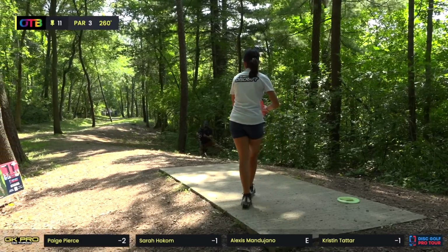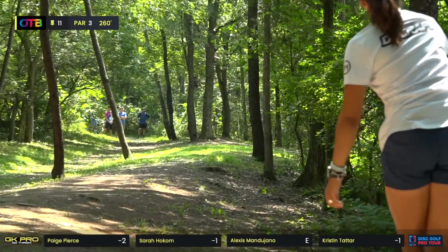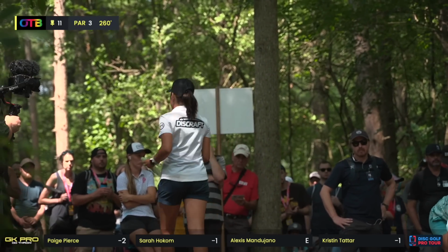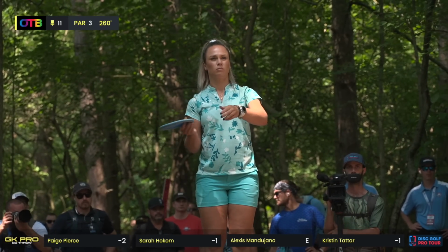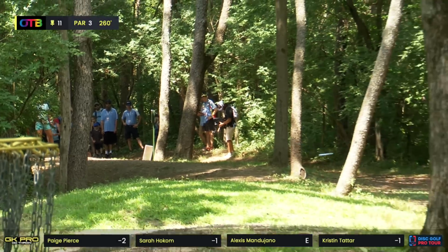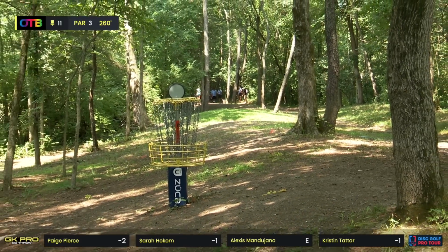It's kind of a hyzer flip with a slower disc. That's actually a Raptor. Really? Yeah, I think she was trying to swing it out a little wider. The ground play on this green can be brutal. You can go deep in the woods with a sidearm, so I think this is a better play. This is Kristin's trusty Harp. I think it's a base plastic, so it's really beat in, lands softly. Love that play.